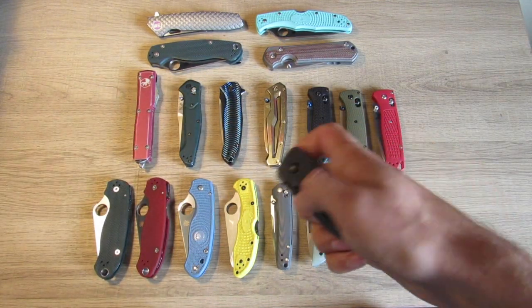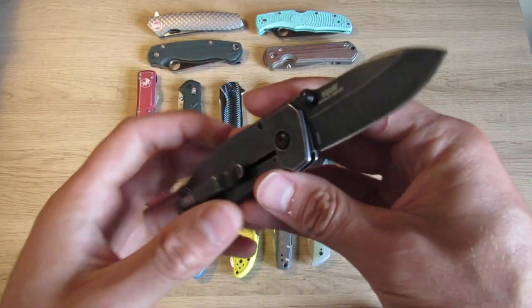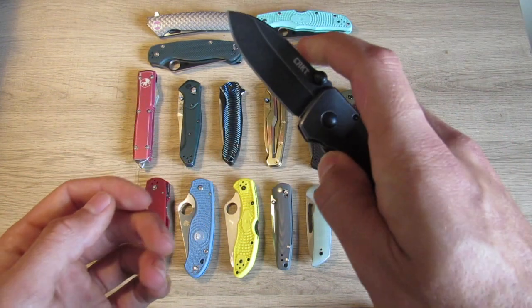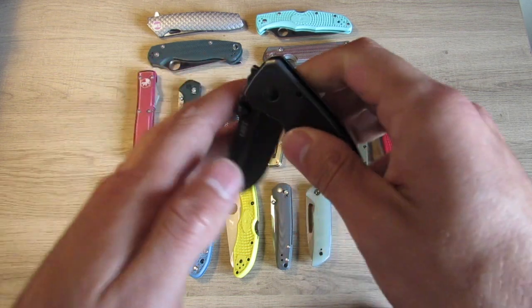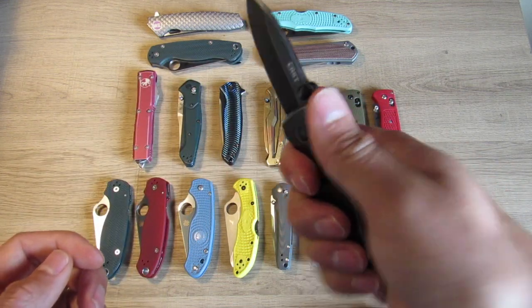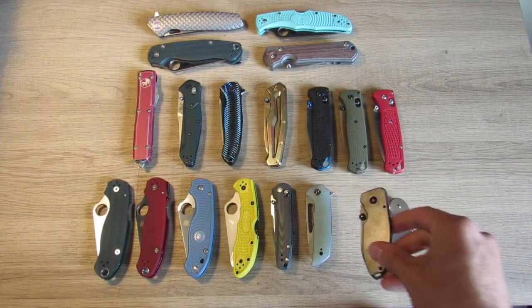Next is the CRK Squid. This is a really cool little guy, another one of these smaller, fifth pocket knives. Again, I don't carry these tiny ones too often, but this one is fun to play around with. It's actually super smooth. You can see it in my CRK knives video. A little heavy, but the weight actually feels kind of nice and satisfying in the hand. So yeah, I really like this guy. The shape is cool.